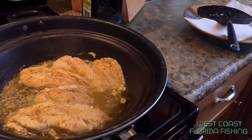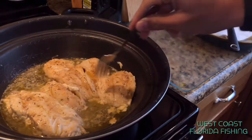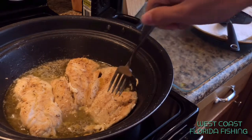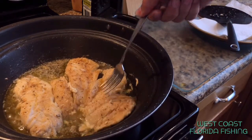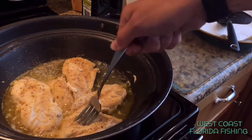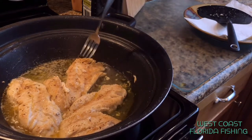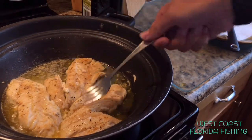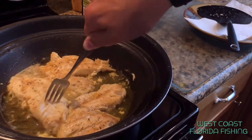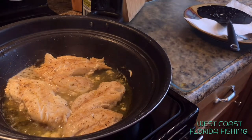Alright, the fish is looking almost done, so I'm going to be checking it with a fork here. Oh my gosh. So close. It's almost done. Wow, that part's done, this part's not quite. Okay, so what we're going to do is we're going to give it another minute and a half, and we're going to pull out the pan. That would be a total of 7 minutes in the pan, in case you guys were wondering.